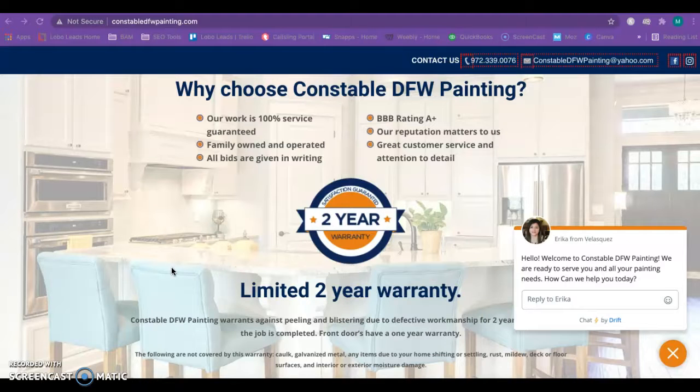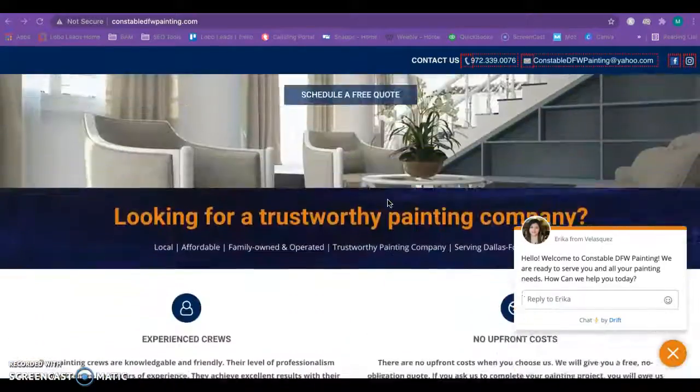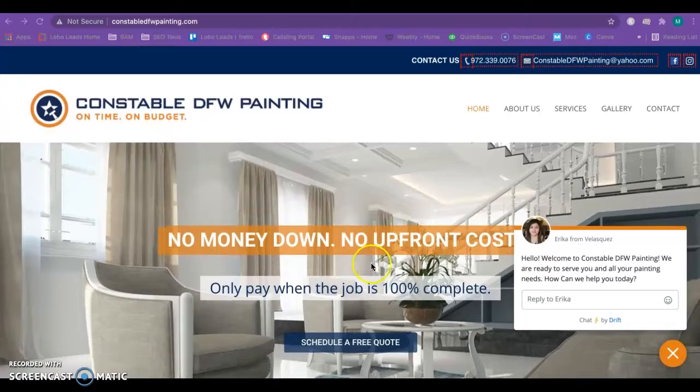So if you were to get to 1,500 words, you'd want somewhere between 10 and 12 keywords on that home page spread organically throughout the paragraphs here. So that is my biggest recommendation on the home page.